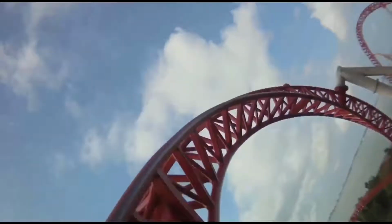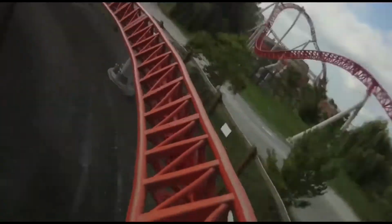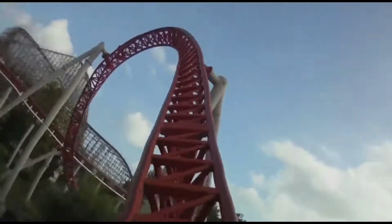This waiting downside can be avoided by purchasing Fastlane Plus. Maverick and Steel Vengeance are not currently offered on the regular Fastlane, so you'll have to drop a significant amount. I think though that those are pretty much the only downsides to the ride. It is truly an amazing and complete package. There aren't many coasters like it very close either.